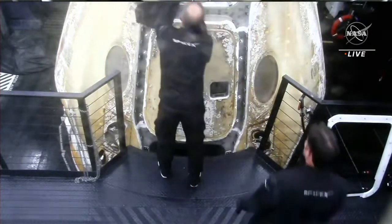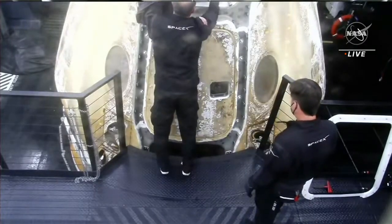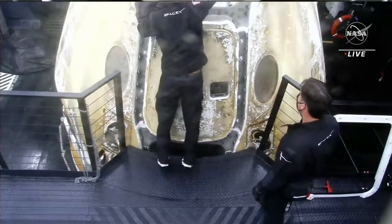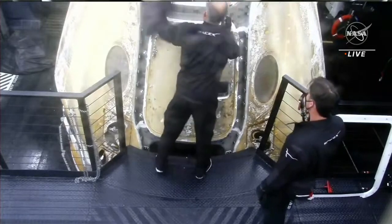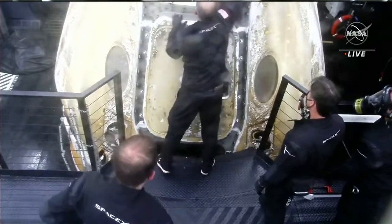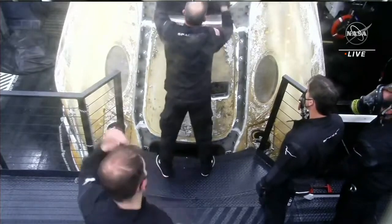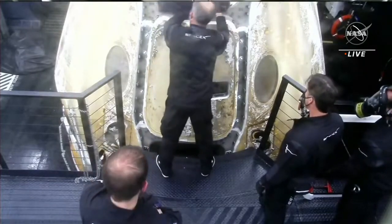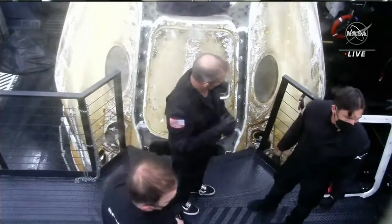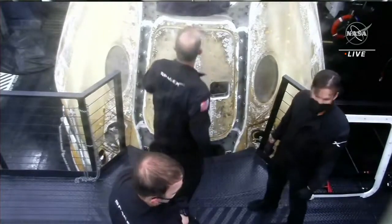Absolutely. So as we mentioned before, while Dragon's top hatch, or the forward hatch, is what is used to connect to the space station, the astronauts are going to egress from that hatch right there. That's the side hatch. And before opening the hatch, the spacecraft's cabin pressure is equalized with the outside environment. Then once that side hatch is opened, that will be the crew's first breath of fresh earthly air since boarding Dragon at the start of their mission back in October.